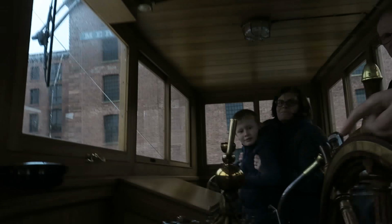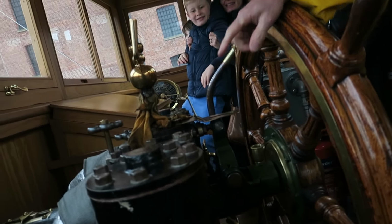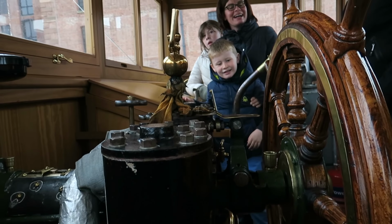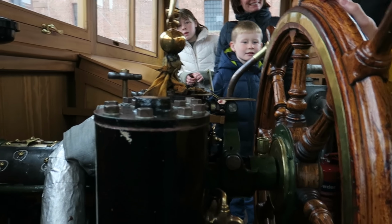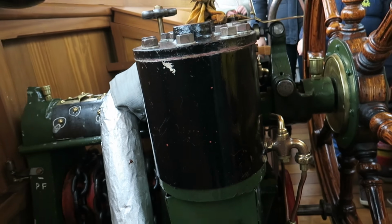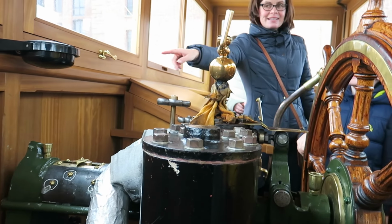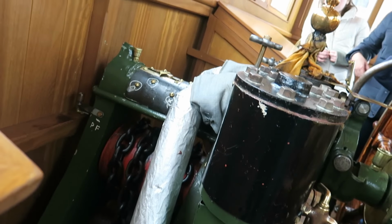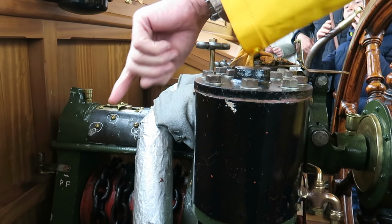Yes, it's a steam engine for the power assistance. The wheel is loose because it's not connected. There's no power on the vessel at the moment. But this is the original wheel. Wow. And the engine. And there's like a compass. That's the compass. Well, that's a modern addition. That's the chains that go to the rudder. Oh, right.